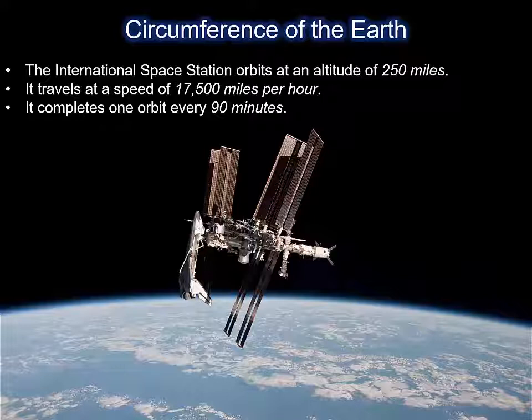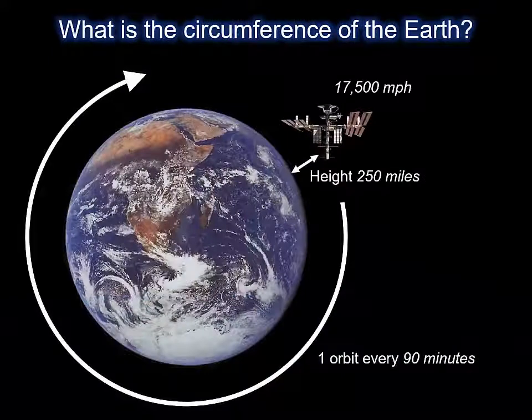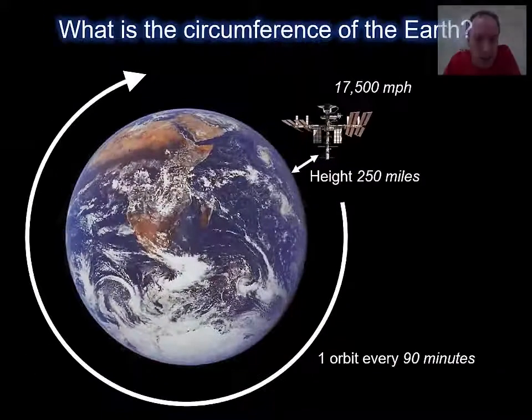And at that speed, it completes one orbit, it goes all the way around, every 90 minutes. I'm going to show you that information slightly differently. Pause the video. Can you have a go? The challenge is, what is the circumference of the Earth? Let's see what the answer is.